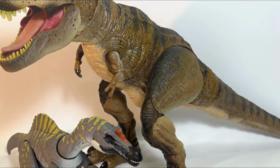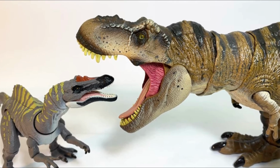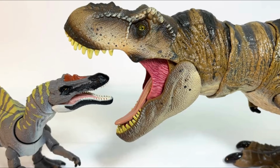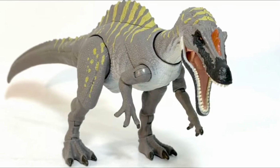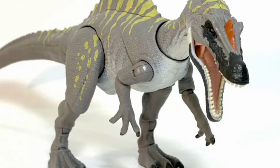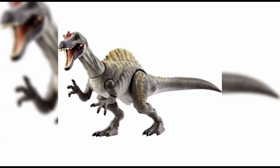But how cool does it look next to the T-Rex? Obviously not as big as it. Hopefully we'll get a Spinosaurus that's as big as T-Rex, or at least scales with it. But yeah, it kind of just looks like it's fearing for its life next to that massive T-Rex. But then we have this really menacing pose. It almost looks like the Spinosaurus in this pose. You got to admit, it does a pose like that in Jurassic Park 3, I swear.